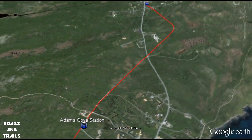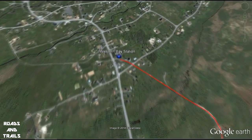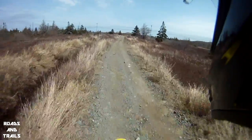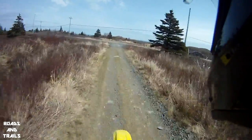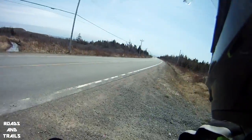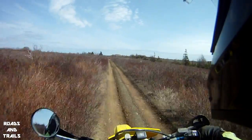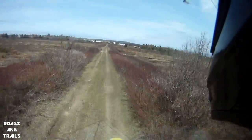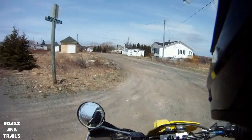From Adams Cove Station, you zip on and you cross the Conception Bay Highway, route number 70, and loop back into Western Bay Station. Well, here we go. Cruising on down and about to cross Route 70, Conception Bay North Highway. Taking our time to look both ways and across we go. Beautiful section here. Hardly any rocks at all. All nice soil, running nice by the old quads. Zipping in across the beautiful barrens in behind Western Bay. There goes Mr. Tim. Station Road, Western Bay.